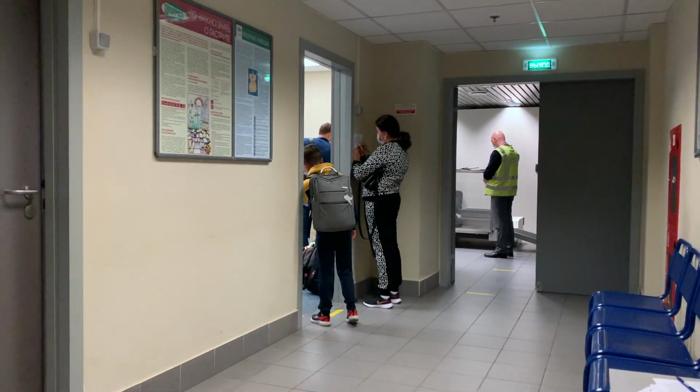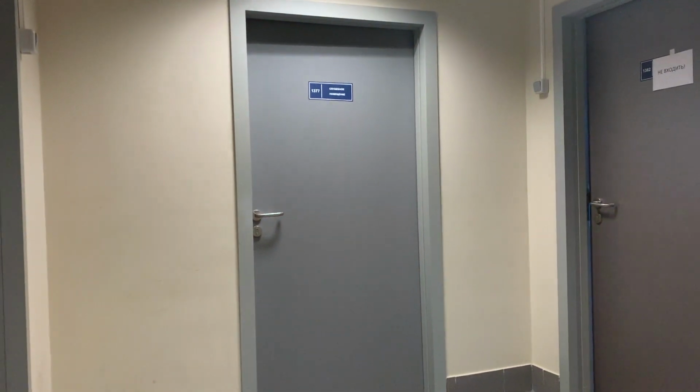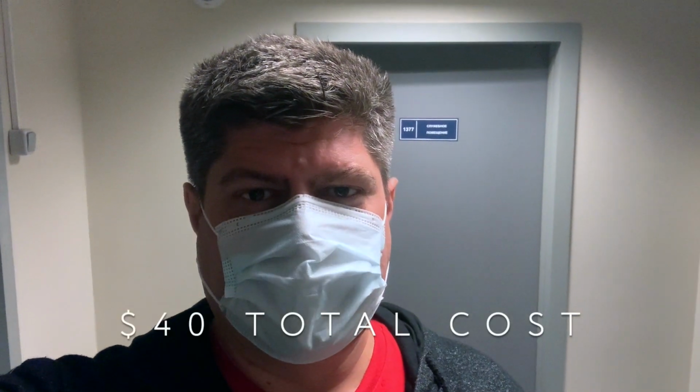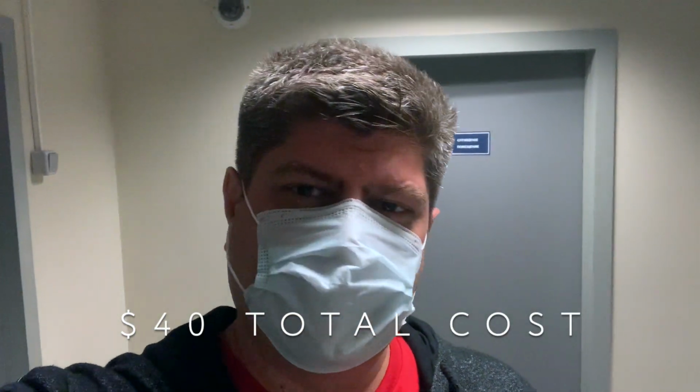The test is done right there in that room. There are 2 doctors. The procedure itself is fairly easy. You just open your mouth and they swab. That's pretty much it. $40, and an hour later you get the result. Okay, I'm done. I just had my test done and received the paperwork. Now I have to wait for 1 hour and they will hand me the results of the test. That's the test room.